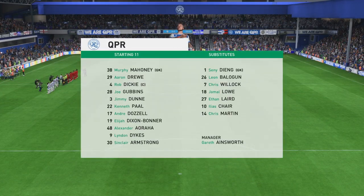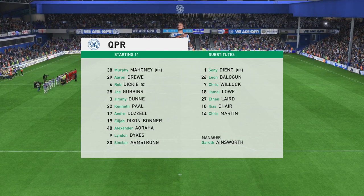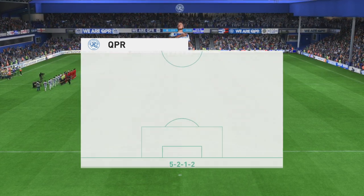The starting lineup then for Queen's Park Rangers. Well, on paper, it looks a fairly cautious approach, because unless their wing-backs can get into more advanced areas, I'm not sure where the attacking width will come from.